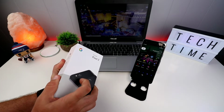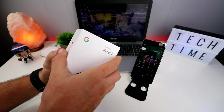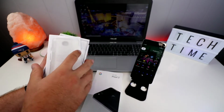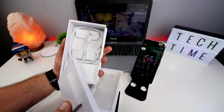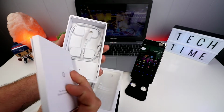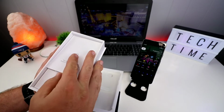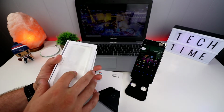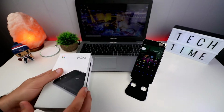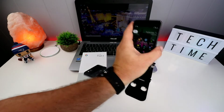Regular small version, 5-inch. Inside the box, it's not going to be a huge unboxing, but it is a nice box. You get Google Team Pixel on the back. Inside, you just get your Google stuff right there. You get your dongle, your USB Type-C to Type-C cable, your charging brick in there, and then a USB OTG adapter. All white cables, nice, clean, and beautiful. Nice, like I said, premium box. Everything's nice. This is the all black version of the Google Pixel 2.